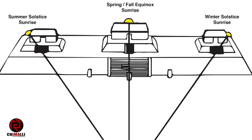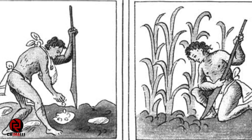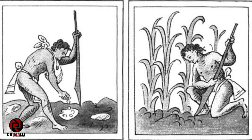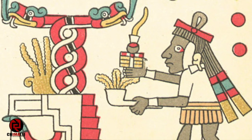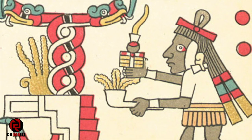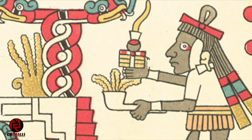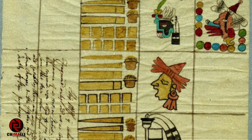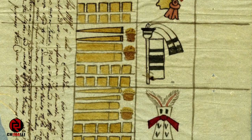Now, this is extremely important for a number of reasons. First, it allowed farmers to have an accurate measurement by which to plan the planting, cultivation, and harvesting of crops. Secondly, it enabled ritual specialists, that is, individuals tasked with articulating the cosmovision through ceremonies and feasting events tied to the seasons, to maintain a proper ritual schedule. And third, it helped in the operation of empire, as these solar events became tied to the collection of tribute.